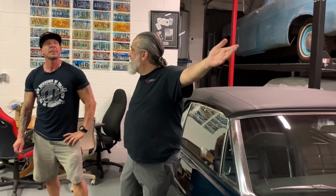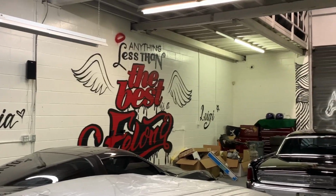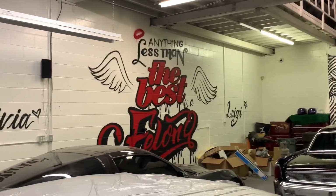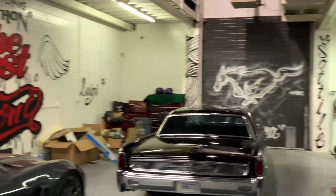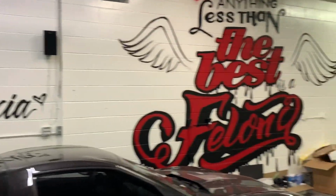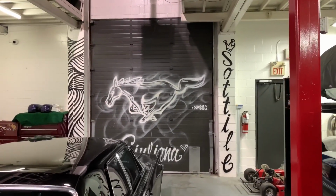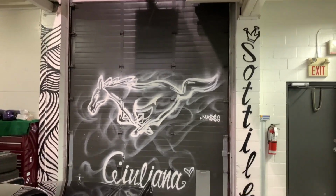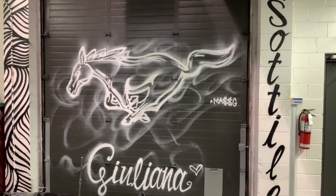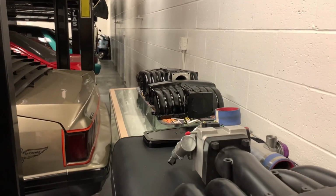I paid him to spray that on the wall, and then I said, do me a favor, just randomly put the kids' names somewhere on the wall. I don't care where. Just put Luigi, Olivia, and Juliana somewhere. He started with Olivia, then put Luigi, and of course my daughter, who's not into horses, has the biggest name on the wall, and it's under the horse. It's kind of funny. My youngest daughter paints everything black. I like black too. You can't go wrong with black, right?